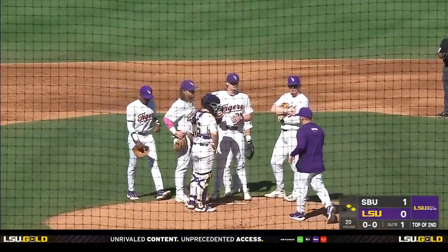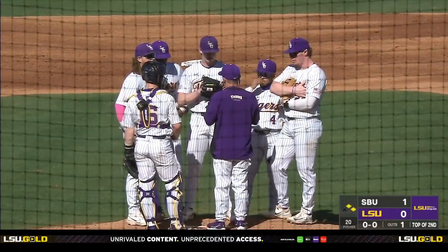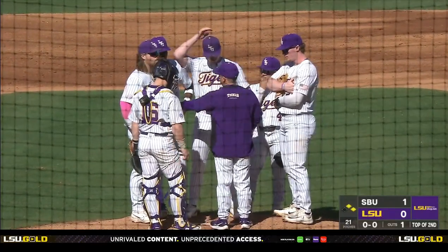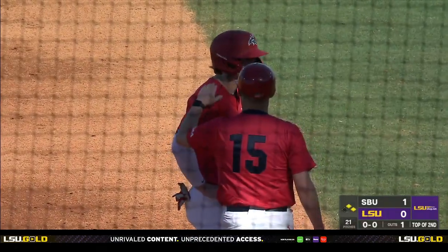Time called. Jay Johnson now going out, brings the infield. He'll have a word with Thatcher Hurd and Brady Neal. Talk it over here. Again, Stony Brook getting on the board first, make it 1-0.